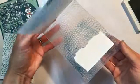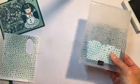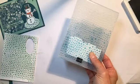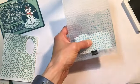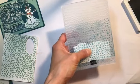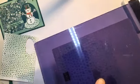Then you're just going to put your piece of paper in there once you've inked up your folder, and run it through your Big Shot like you would. So this is one of the new 3D embossed folders. That's where this new plate comes in handy. You use this plate instead of any other plate through your Big Shot, and it really makes a big difference.